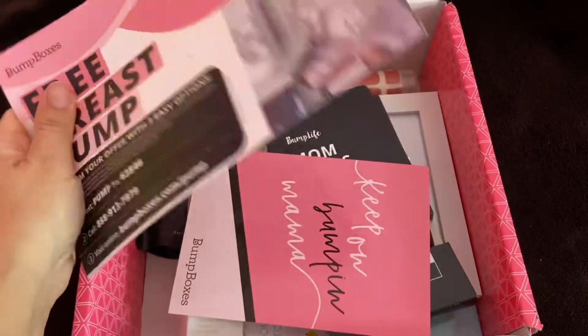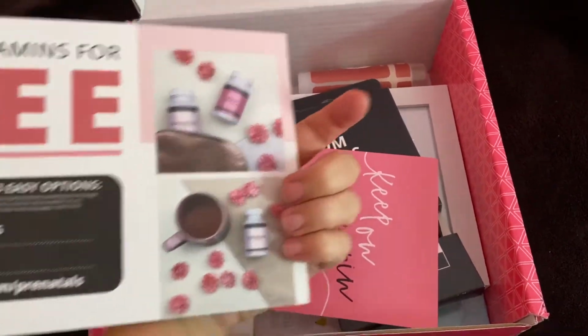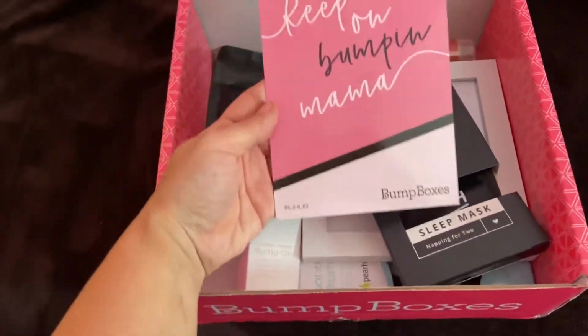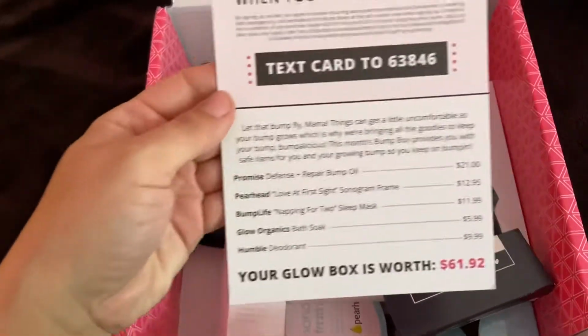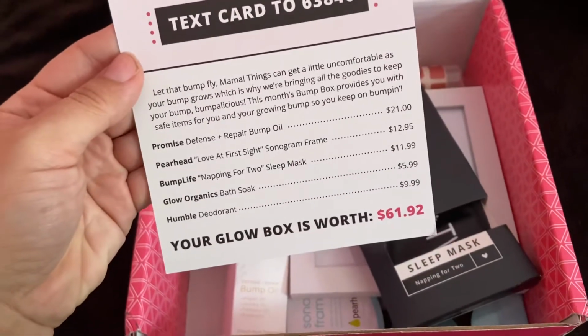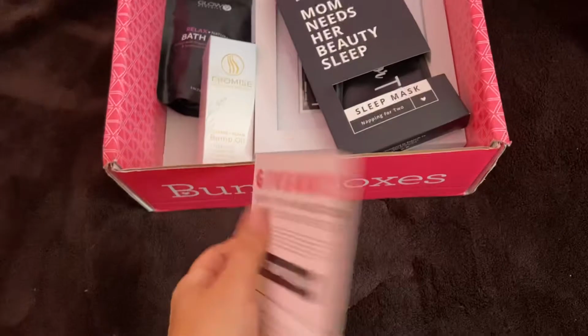So this was my second Bump Box. As always, it comes with this little insert, nobody cares. Then a list of the items that are in my box, 1, 2, 3, 4, 5, with the prices. And so let's just get started.